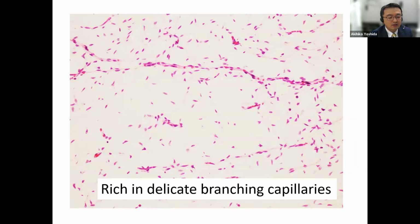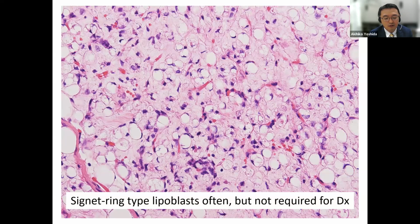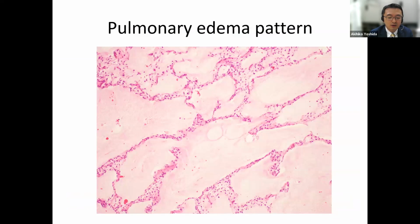The vessels are characterized by a delicate configuration and branching architecture. Lipoblasts are often present in the tumor, and most are in the form of signet ring cell type of lipoblasts. However, the presence of lipoblasts is not required for the diagnosis, as they can be absent, particularly in biopsy specimens. When myxoid stroma accumulates to form large pools, the stroma appearance may resemble pulmonary edema.